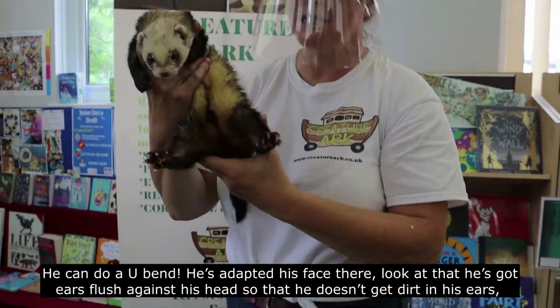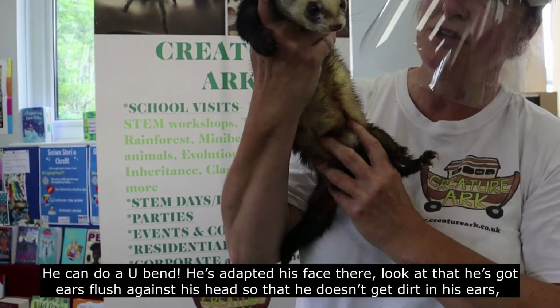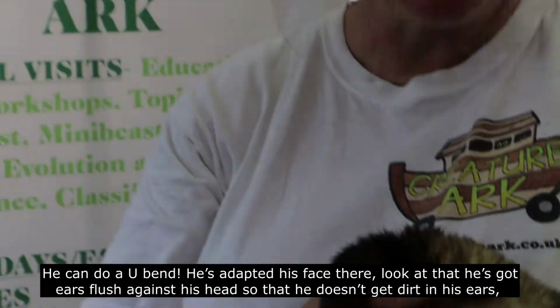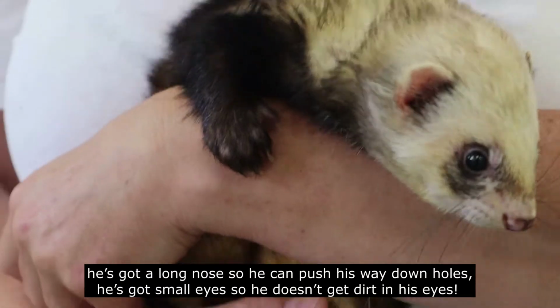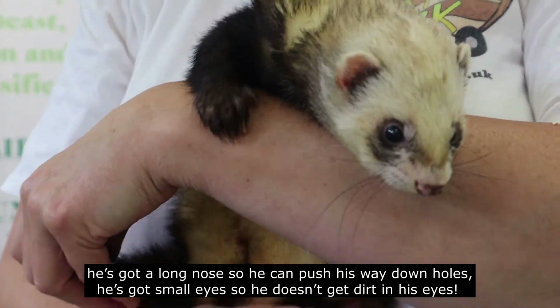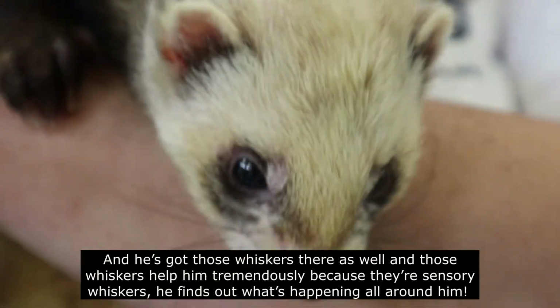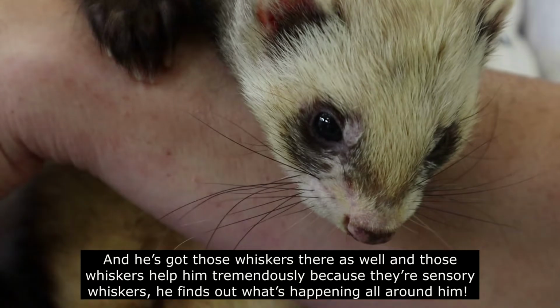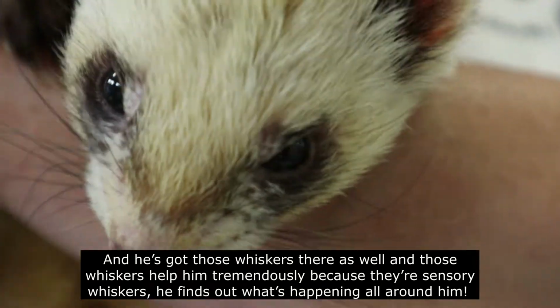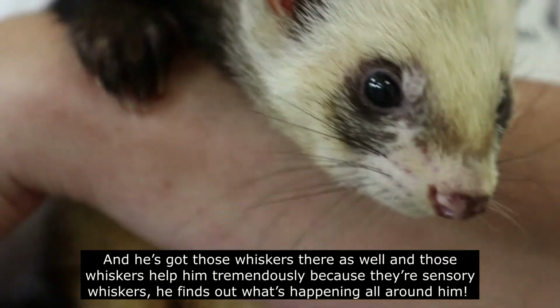He's adapted his face there. Look at that. He's got ears flush against his head so he doesn't get dirt in his ears. He's got a long nose so he can push his way down holes. He's got small eyes so he doesn't get dirt in his eyes. And he's got those whiskers there as well, and those whiskers help him tremendously because they're sensory whiskers. He finds out what's happening all around him.